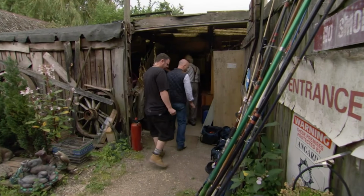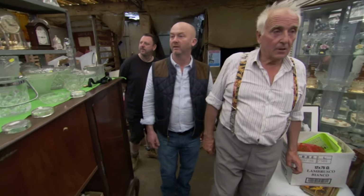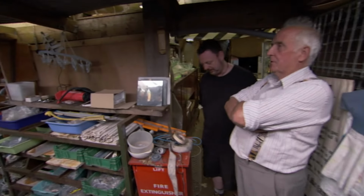With so much to look through, Drew wastes no time and heads for the sheds. Well, I'll leave you to look round there on your own. Sure. Okay. Brian's done what I like, which is he leaves us alone. I don't like to go to yards and have people following us around, and dealers following us around. It's great. He's gone, off you go, lads, have a look.